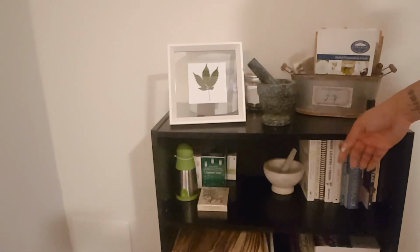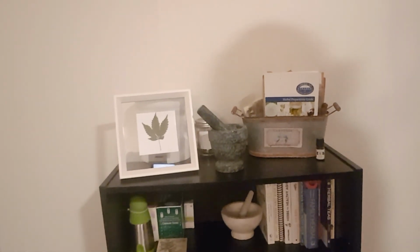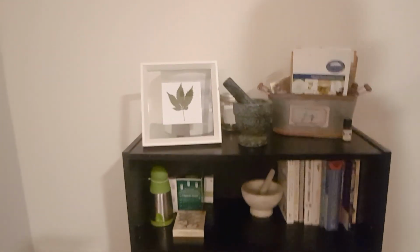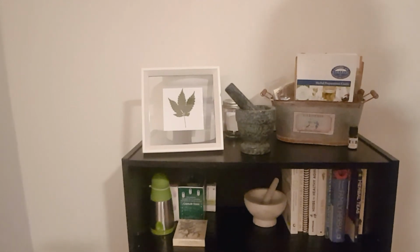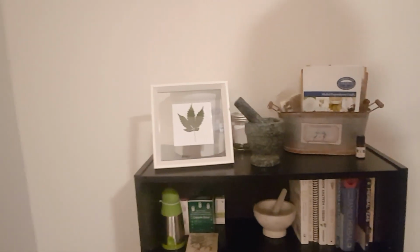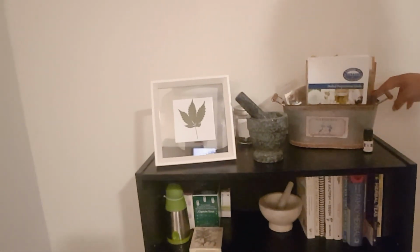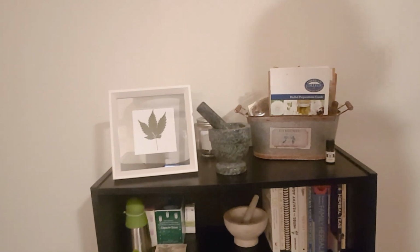Some of the pill makers for my capsules, I keep the capsules there. I use dandelion a lot, so I have capsules that have dandelion. These are some open herbs, something to pick up the herbs with. I also put my tea bags in there.